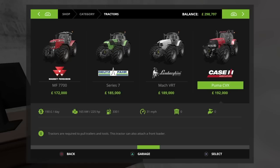It's a medium-ish tractor, not on the heavy end, not on the very light end. I've still got my New Holland. I will change that or upgrade that at some point. This is a big jump up in tractors, but I've got enough money to do it. It's not going to leave me with a huge amount of money, in all honesty. I've used various different ones on different maps. I haven't used the Series 7 Deutz-Fahr, but I have used the Series 9. I've used a few Massey Fergusons. I haven't used a Lamborghini yet, but because I'm selling a Case, I want to buy a Case.